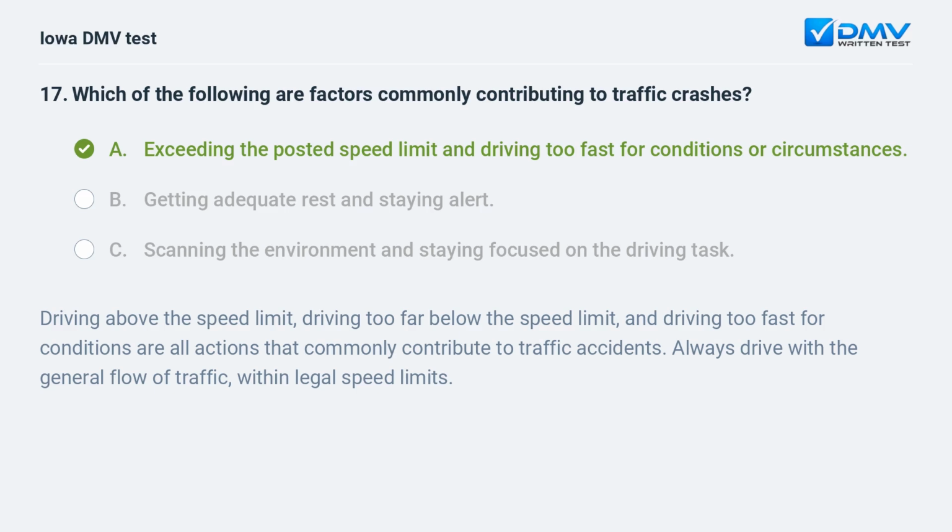A. Exceeding the posted speed limit and driving too fast for conditions or circumstances. Driving above the speed limit, driving too far below the speed limit, and driving too fast for conditions are all actions that commonly contribute to traffic accidents. Always drive with the general flow of traffic, within legal speed limits.